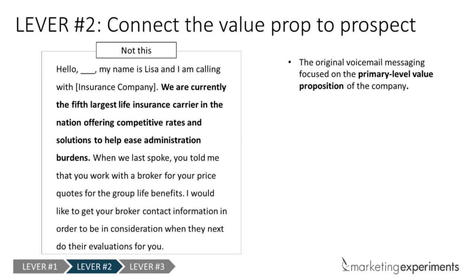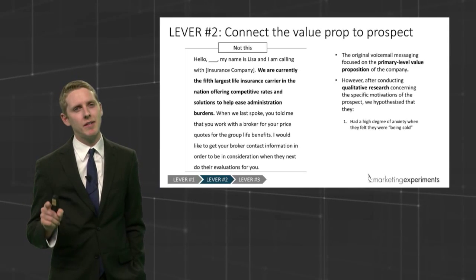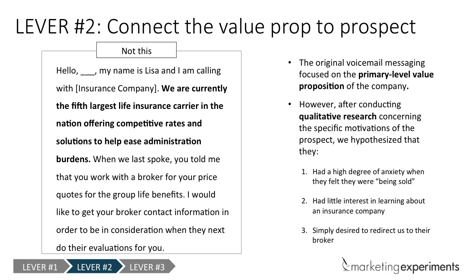When we did some analysis, looked at the actual research, and got on the phone with some of these people, we discovered 3 things. First, and this is really important, they have high anxiety, and they don't really like getting voicemails. They associate voicemails and calls like that with sales and hype, and it produces anxiety. They had little interest in learning about the insurance company in general because they simply desired to redirect us to their broker. So we were selling the wrong micro yes in this original voicemail. The real micro yes was simply to get them to hand us off to their broker. That was what was valuable to them, and the next step that needed to happen.